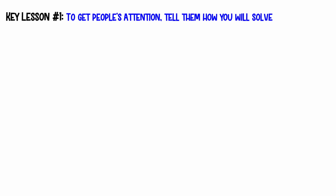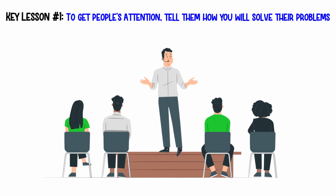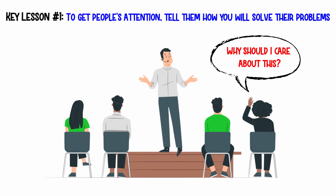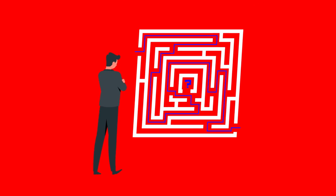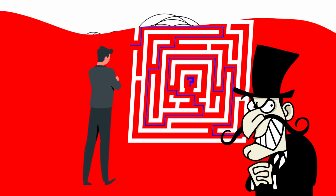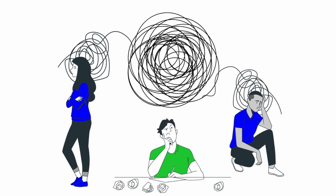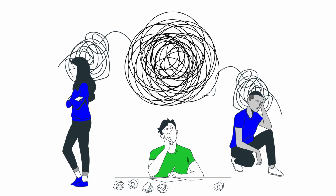Key lesson number 1. To get people's attention, tell them how you will solve their problems. When giving a presentation, it's important to answer the question that's on everyone's mind. Why should I care about this? The answer is simple. You're giving them a solution to their problems. But first, you need to introduce the problem, the villain in your story. Paint a picture of a situation where people are frustrated with the lack of a solution, using tangible details to really drive the pain home.